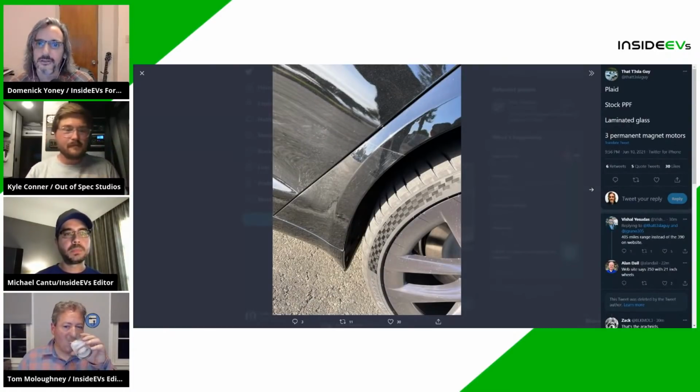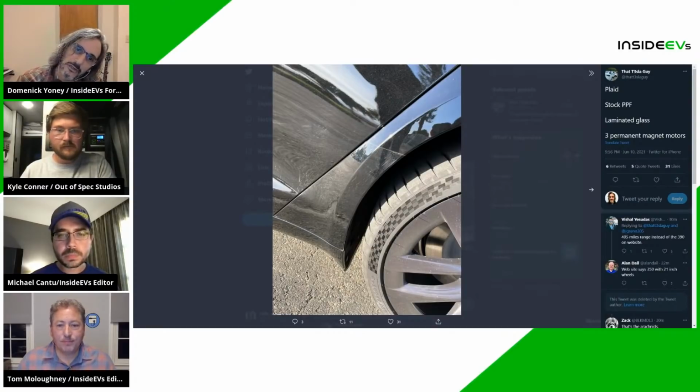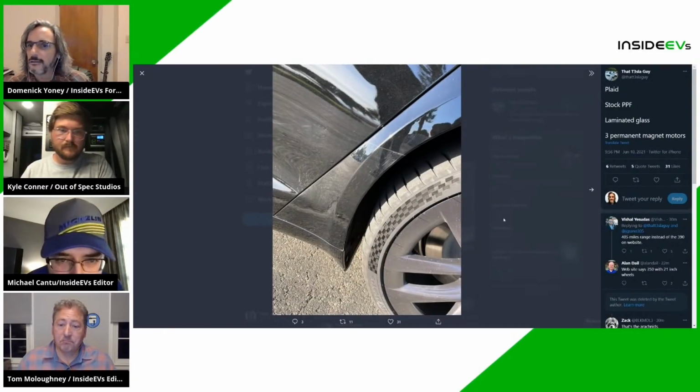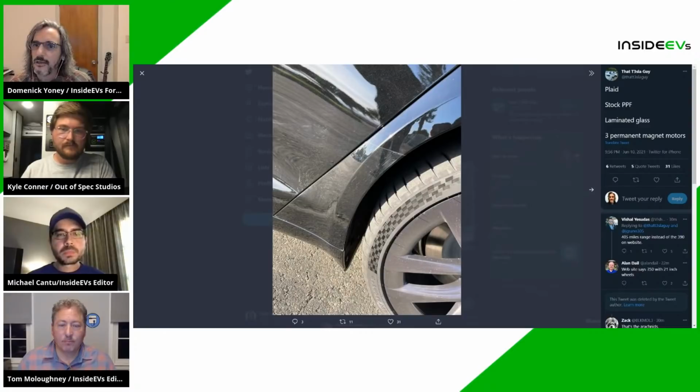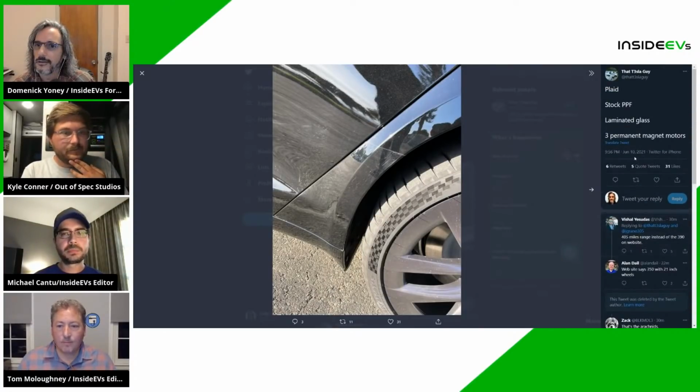So on this Twitter account, that Tesla guy, he's showing a set of tires that I believe are possibly on a Plaid Model S. The tweet says Plaid stock PPF. Oh, that's a finish. That's paint protection film. Laminated glass, 3 permanent magnet motors. So there's 3. So no induction motor on this then. It says 3 permanent magnet motors. I'm not sure. We can't verify their information.